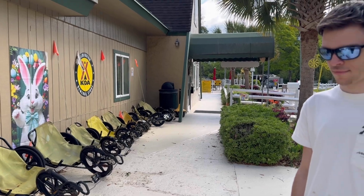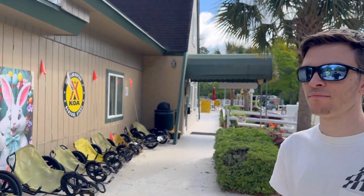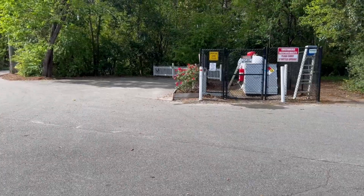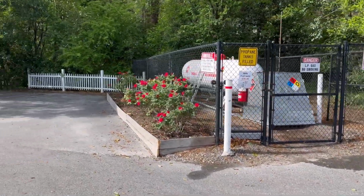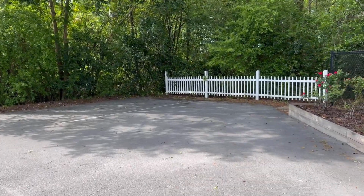What do you think so far about this Wilmington KOA? It's nice. Yeah. All right, let's keep going. And yes, they have propane, and I'm gonna have to fill up our propane. Not bad, 20 pounds for 19 bucks. Yes. Walk in. Come on.